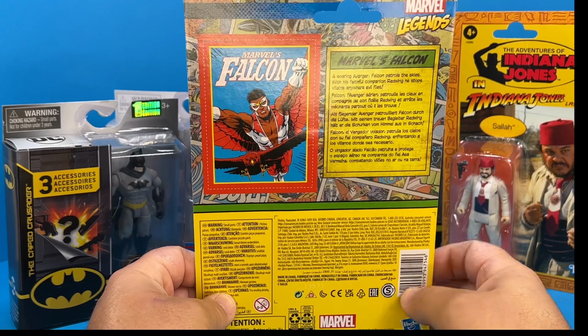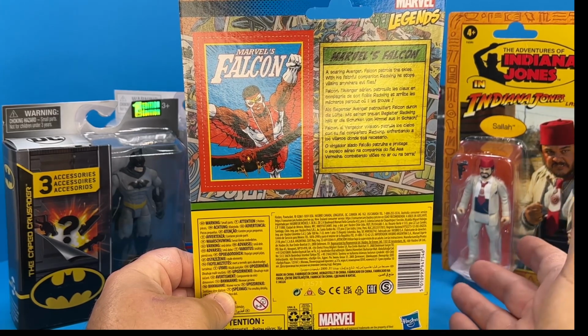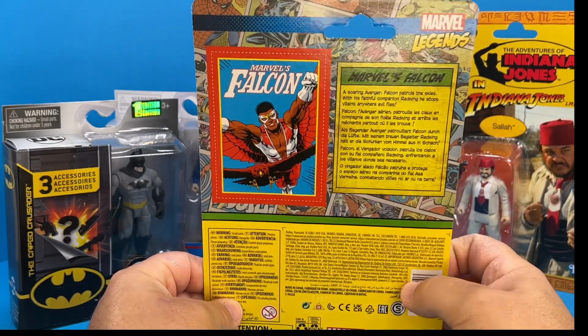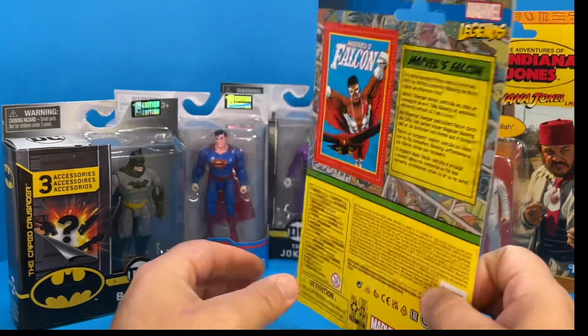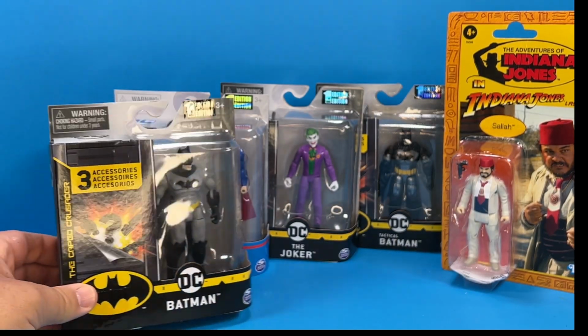But again, they were at the dollar store for $5. I'm not paying the $22 at Walmart or whatever. And if they continue bringing them in to the dollar stores, I will pick them up. But recently I was there and I found these for $5.